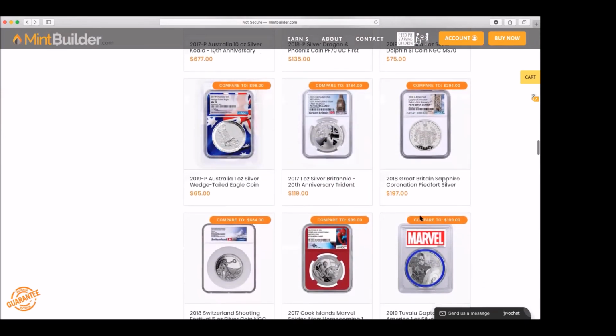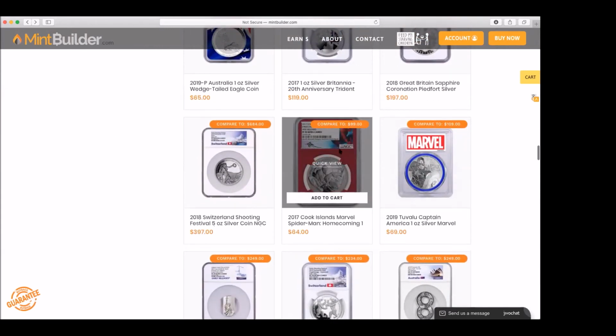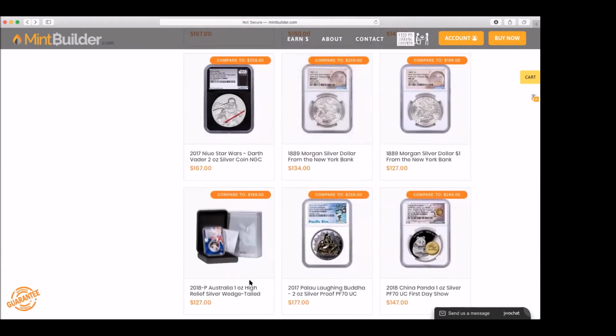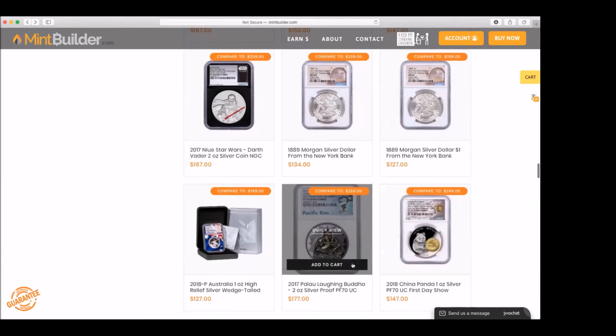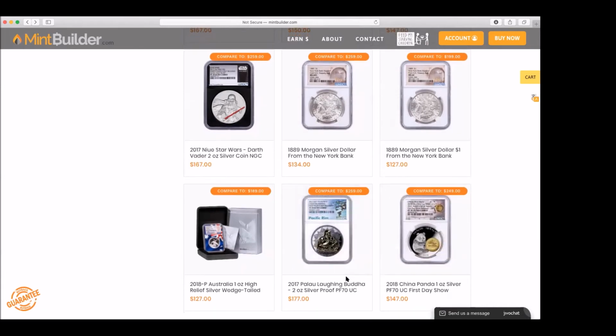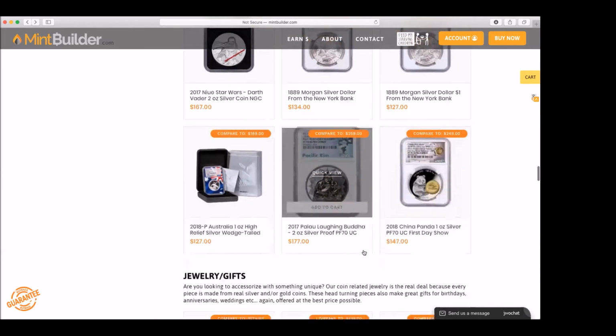So you can go through here and check out all these different coins. Like these, this is huge. The Marvel coins are huge. A lot of them have signatures. Some of them are going to come with the government original packaging, the GOP. Like this one, we know for sure is coming with it, so we put a picture on it. Many of these will come with it, but we don't want to put the picture on there unless we know 100% that we have them in stock with that. So we want to let you know that there's a good chance that they might come with that as well. But great values in all this stuff.